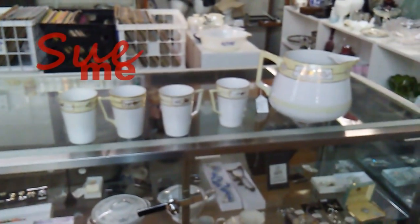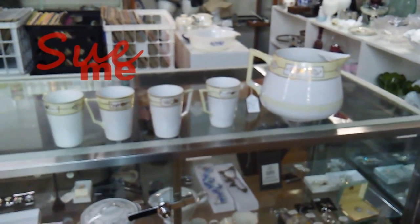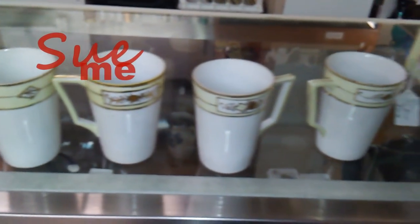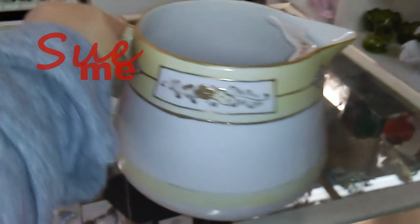And then no sooner did I end up with that piece when I turned another corner, and just as I turned the corner, oh, it just jumped out at me. This was my most expensive purchase on this trip. No way could I resist it. So let's take a look. This set caught my eye from across the room. This is an antique Nippon cold drink set.